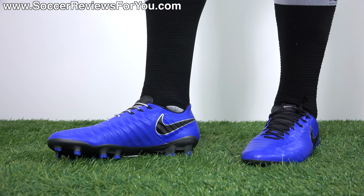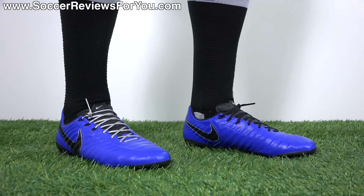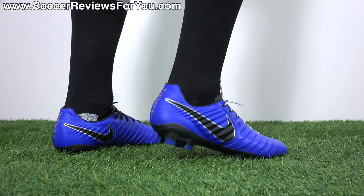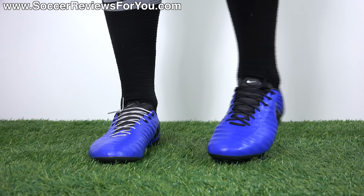Which is why I think if you've never tried a leather boot before, these are the ones to go for, because they're not going to lack the modern elements that you're used to, but you're still going to get the softness of an old school leather boot, kind of wrapped into one single package for an inexpensive price at that.